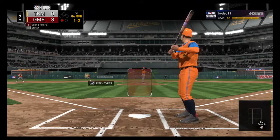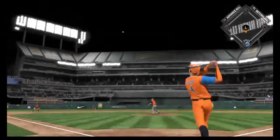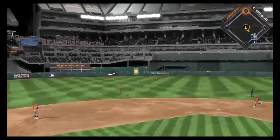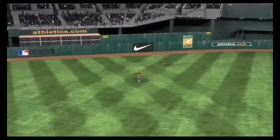Tries the slider to ring him up, but he lays off, 1-2. This is hit high in the air out toward left center. Acuna's there for it, and he makes the catch for the second out.